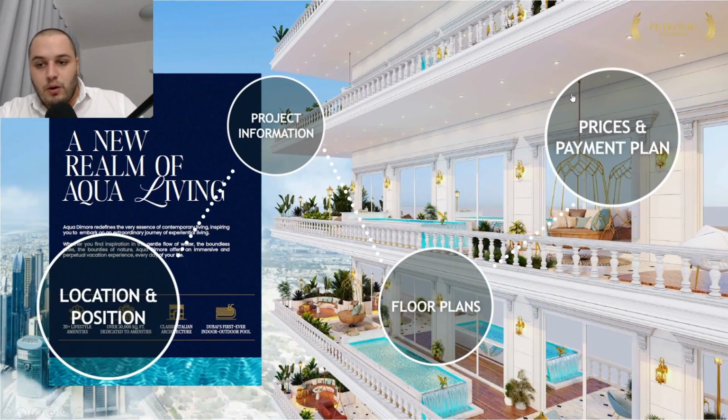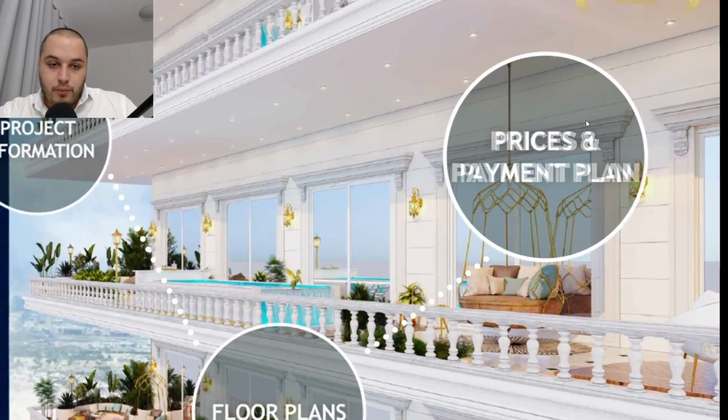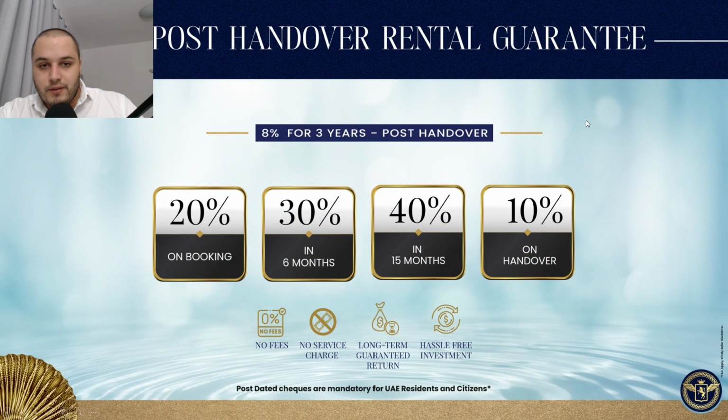Okay, now we come to another interesting point. As mentioned at the start, we have three different payment plans here, which will be suitable for various types of investors and also people who want to live there themselves. So the first one comes with 8% net returns guaranteed for 3 years. So 8% is per year.